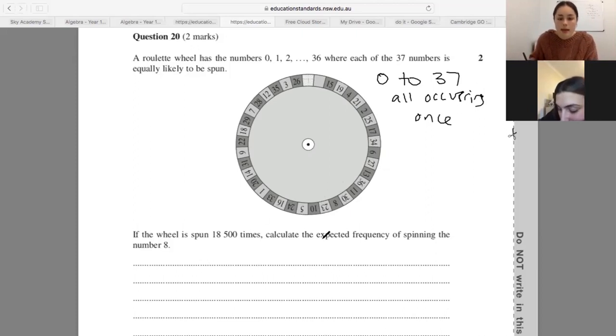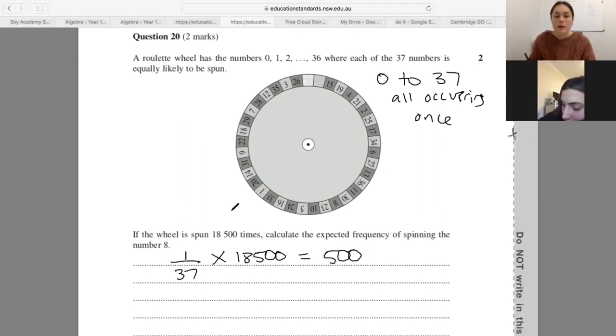It says calculate the expected frequency of spinning the number 8 if the wheel is spun 18,500 times. The 8 is only one number out of 37, so you just have to figure out what one in 37 of 18,500 would be, and it equals 500. So if you spun this 18,500 times, you would probably get the number 8 about 500 times.